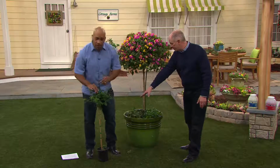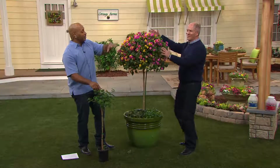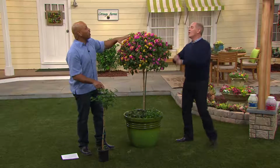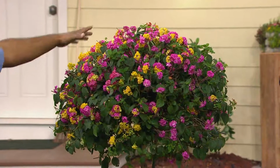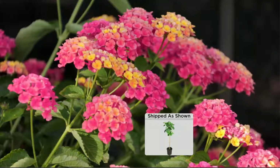When I plant this, how long will it be before I can anticipate this? This year, you're going to get the size and some of the flowers. That's now, beautiful. Next year, it'll fill out completely and be poof, poof, poof. This year alone, though, you're going to get about 3 more feet of height and flowers all over it.